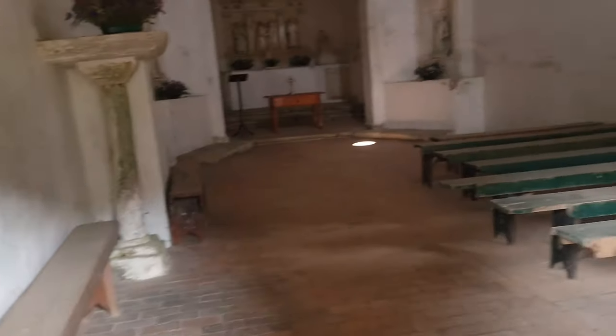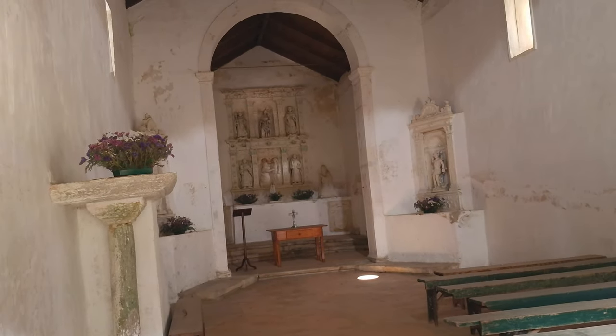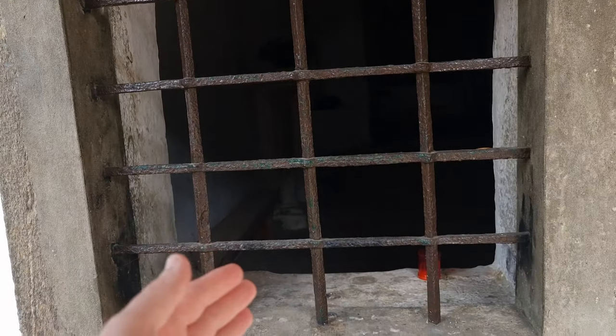Even the chairs are quite old. They remind me of the school chairs in the olden days. Quite an echo as well. But the windows for me are interesting, because it looks like pirate time. No glass windows, no anything. Old wooden door.